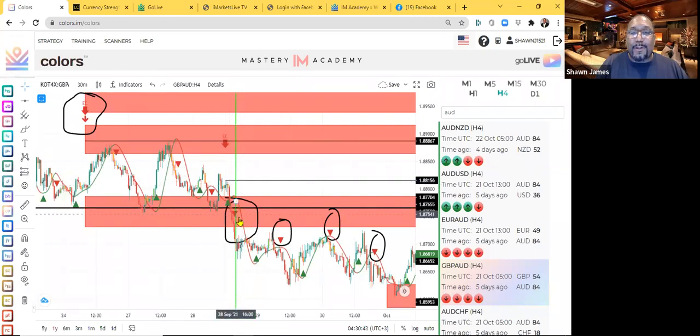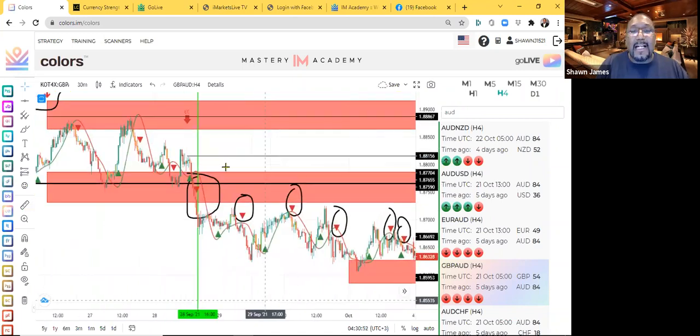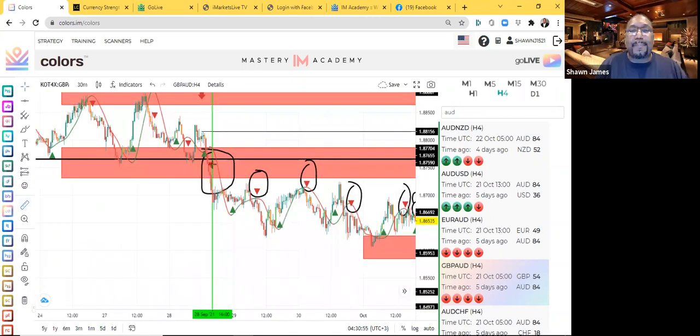But then guess what? Right here at this part, look what it did. It broke through and you'd be in profit. You'd be in big profit, all the way down here. Boom, boom, boom. You would have made, let's even see what kind of profit. Let's say we were doing $10 a pip and you broke past this and you came down here.